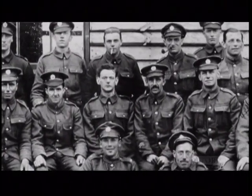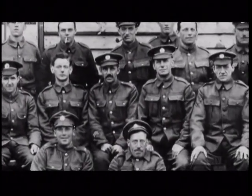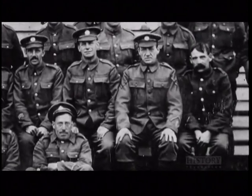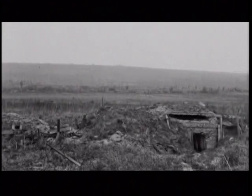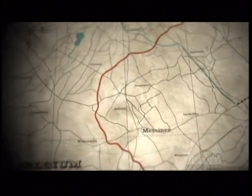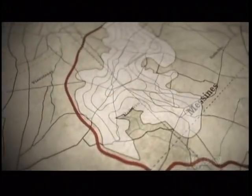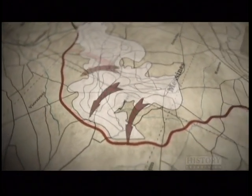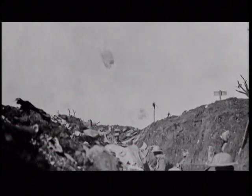In the spring of 1916, 20,000 tunnelers began the largest underground mining operation in history, the earthquaking of Messine Ridge. Held by the Germans since 1914, Messine Ridge was little more than a series of hilltops. But from here, the Germans could observe and fire on Allied troops all over the salient.